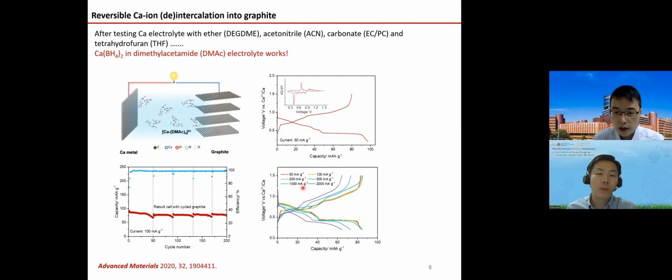When we increase the current density from 50 milliamp per gram to 2000 milliamp per gram, by 40 times, the reversible capacity retention is very high, over 70%. So this electrochemical performance tells us two messages. Number one, the calcium intercalation into graphite is very stable using this electrolyte. Number two, this intercalation process is very fast with high kinetics, with high capacity retention at high current densities, right?